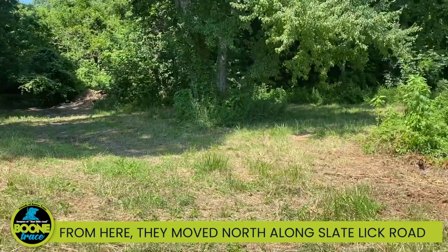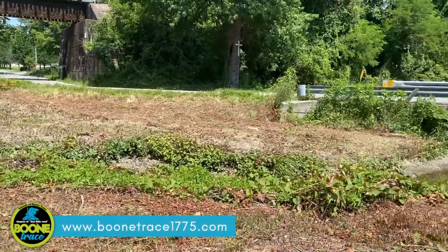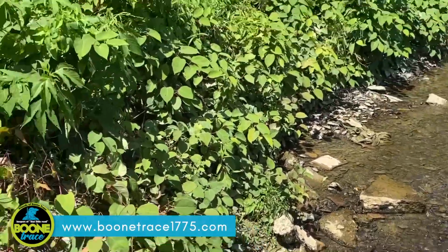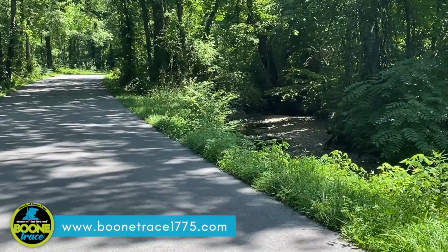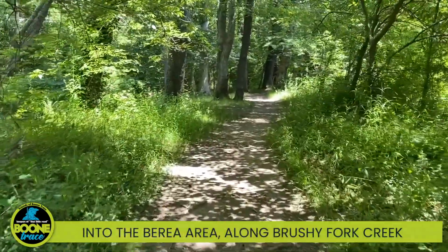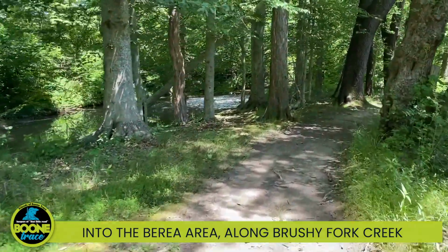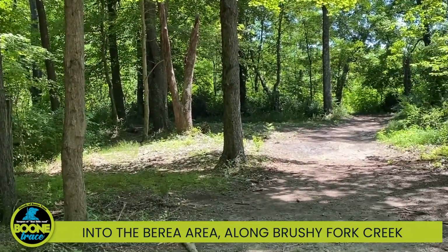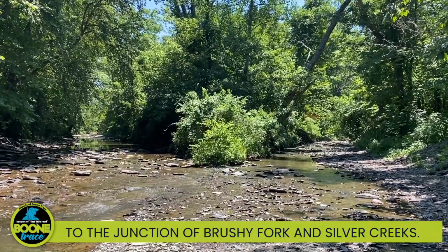From here, they moved north along Slate Lick Road into the Berea area along Brushy Fork Creek, to the junction of Brushy Fork and Silver Creeks.